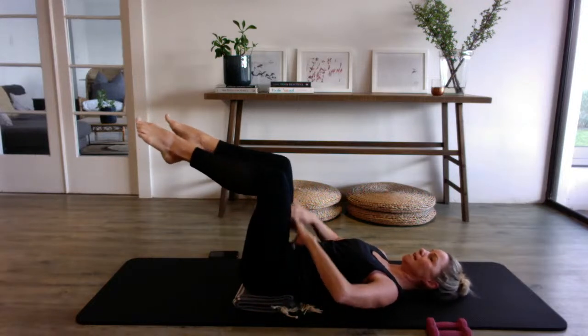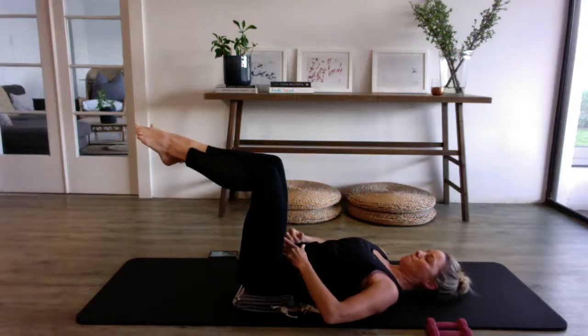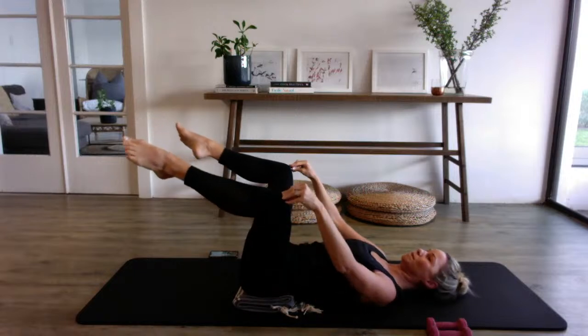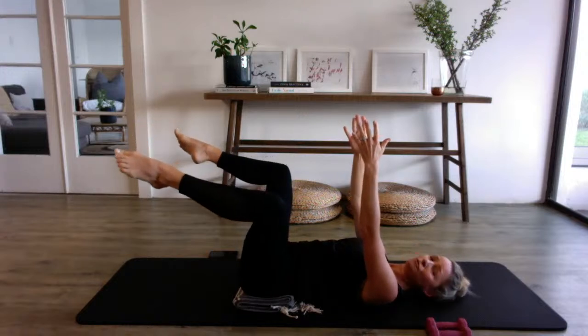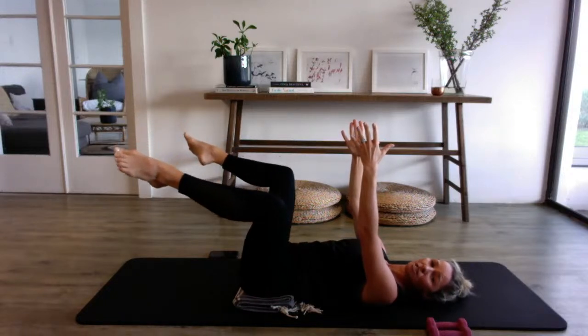So we're going to inhale to open. Now exhale, actively contract the pelvic floor and use these lower abs. So it's an inhale to open and exhale. Let's extend the arms to the ceiling. Let's do one more. If you feel you don't need the support of the towel, just take the towel out, especially if you do already have done Pilates for years.